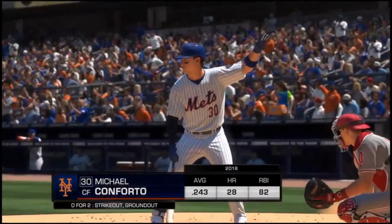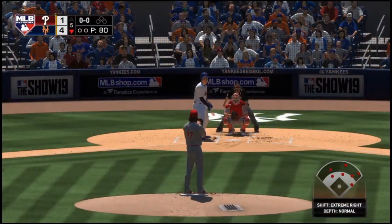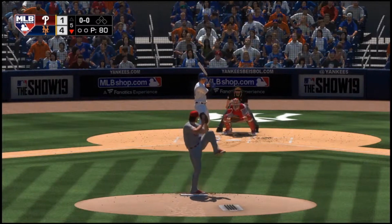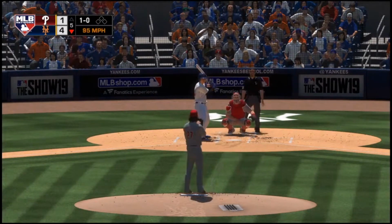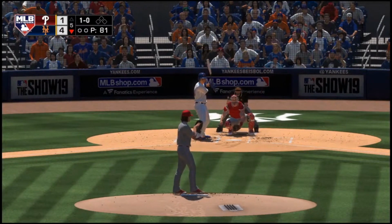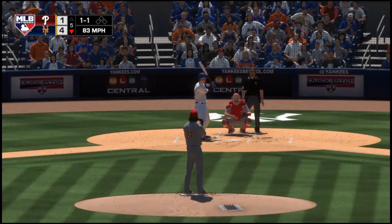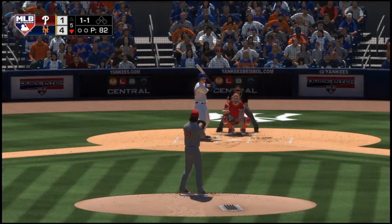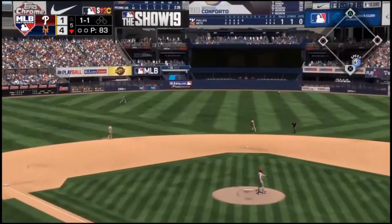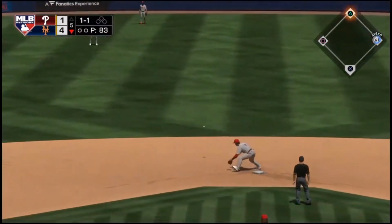Settling in now, Michael Conforto. He's 0 for 2 with a strikeout in this one. The center fielder, Michael Conforto. First offering on its way. And he'll miss the target away with the fastball. It's 1-0. And a strike to even the count. 1-1. On a line, that's a base hit. So with that, the Mets have a runner aboard to get the inning underway.